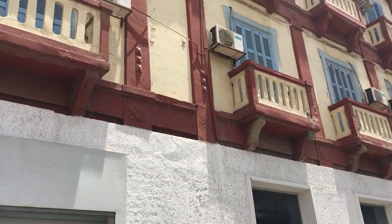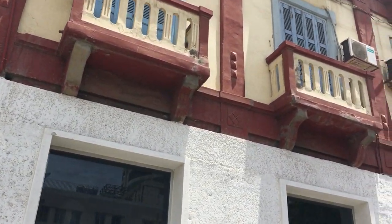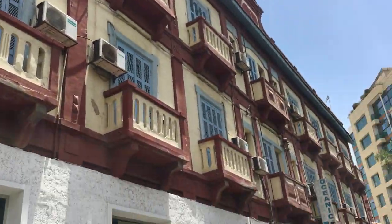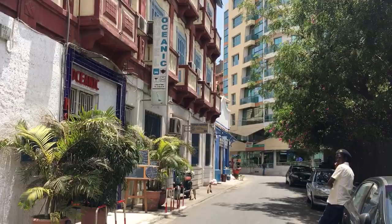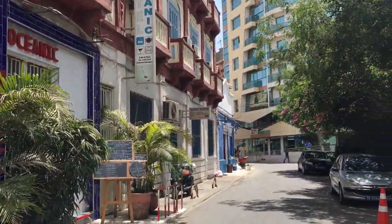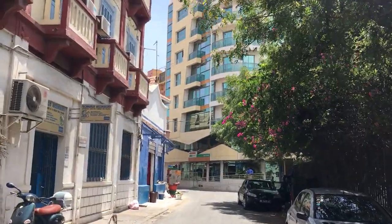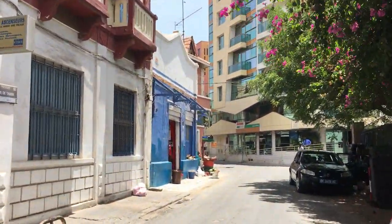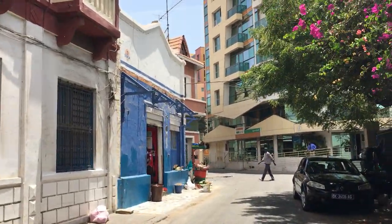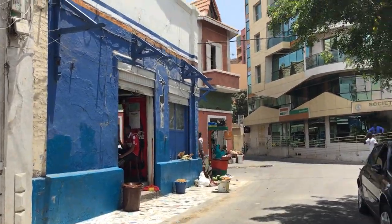This also is an old building, part of the UNESCO protected buildings. Assalamu alaikum. Now I am heading to the center.